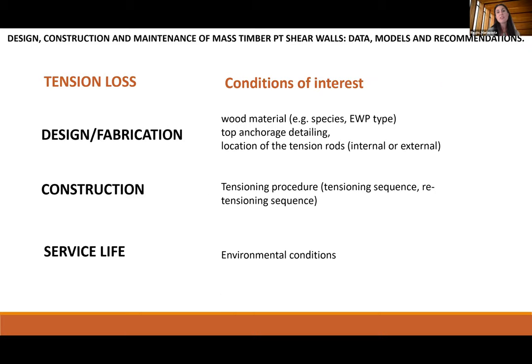In this research, we investigate some design, fabrication, construction, and in-service parameters that can affect tension losses, such as the influence of material types used for the shear wall panels, details of the top anchorage, the presence of internal versus external rods and, in the former case, the possible weakening effects of the internal chases, the level of initial tensioning, and also, to a certain extent, the sequence of tensioning and effects of retensioning. We are also interested in understanding the influence of environmental conditions, since changes in relative humidity and temperature can affect properties of the wood and the steel.